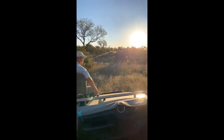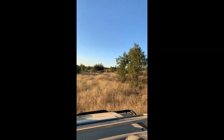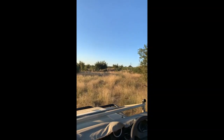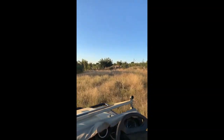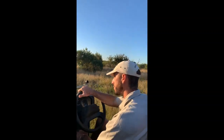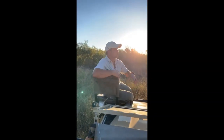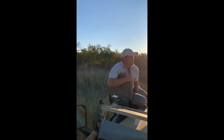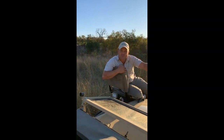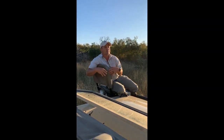Lovely group of impala here. You may have heard, perhaps, these birds making a sound. Often when we're in the bush, we always listen for the sound. You may hear it now, but there's a bird called a red-billed oxpecker, and often they're feeding off impala, any herbivores that may carry ticks or parasites.